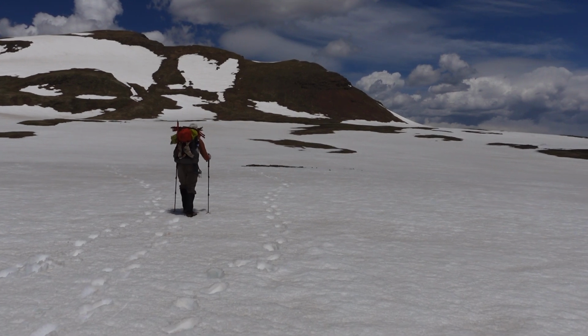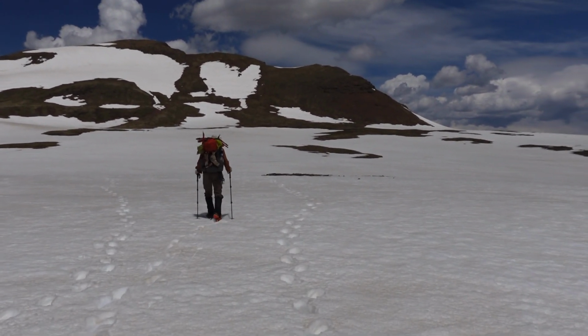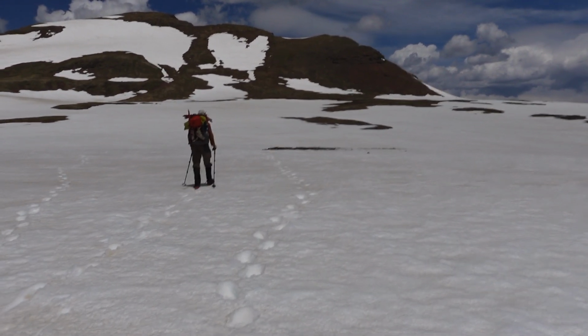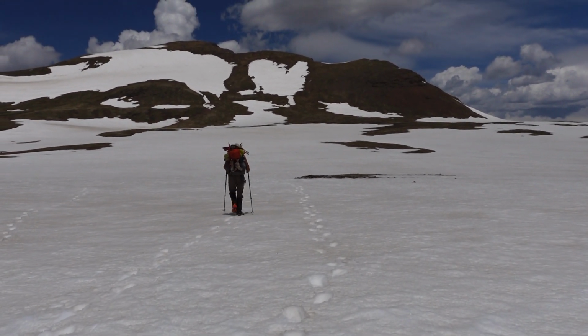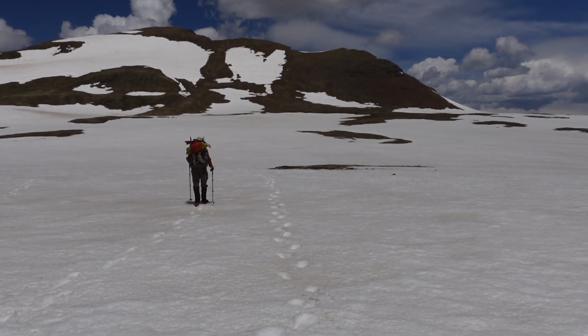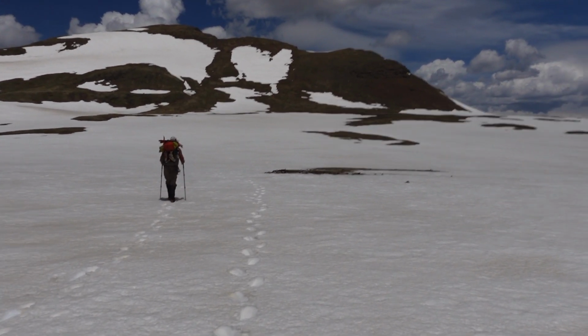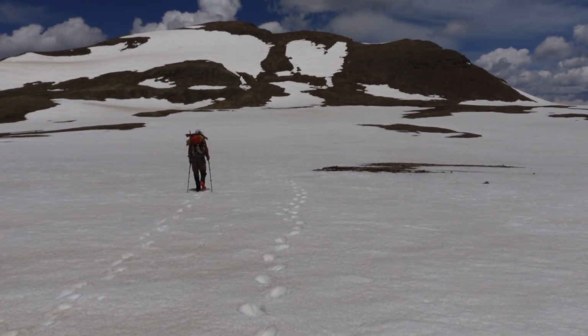Well, we should have some flat bit and kind of be done with the major ups and downs. Hopefully we can make up some time. We still got about 8 miles to go to where we're aiming for camp. It's like Elwood Pass. There's a big junction there where the high routes and the low routes all kind of meet up. I think the only descent is maybe the final descent there into the pass.